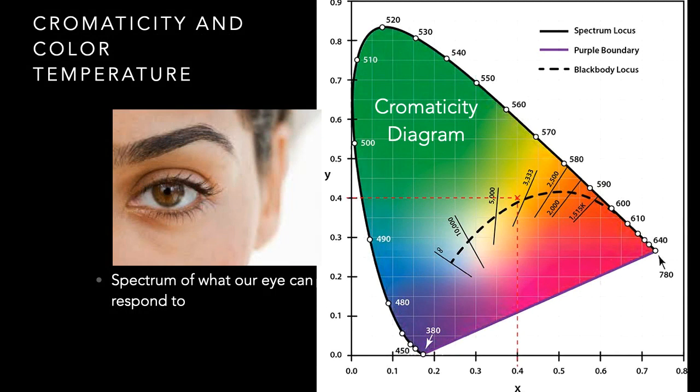This diagram, called a chromaticity diagram, is used by graphic, lighting, and interior designers and others to specify colors and gamuts. It represents the full spectrum of colors that the eye can see. But understand that the diagram you see here on the screen can't reproduce all the colors the diagram represents, because the screen you're watching can't reproduce the colors listed on the chart. It's just an approximation.